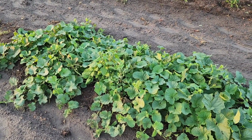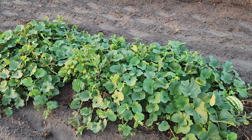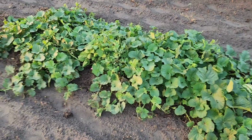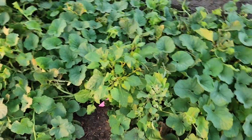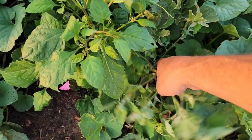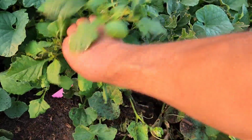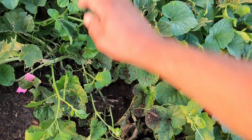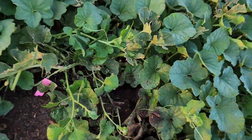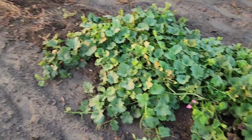Usually the cantaloupe here, we'll get 40 of them off of one vine. They go crazy. We've got a couple hidden weeds in here. We'll pull these out before they go to seed. You don't want any weeds going to seed in your garden, because that's not good. So we caught those in time.